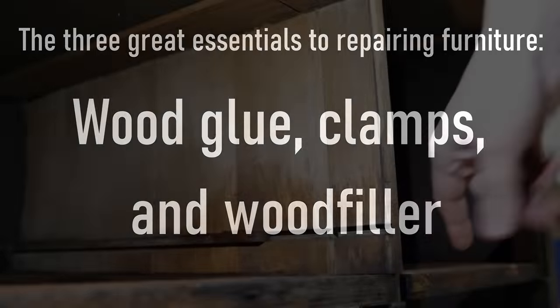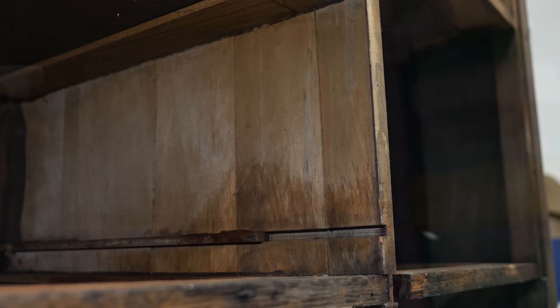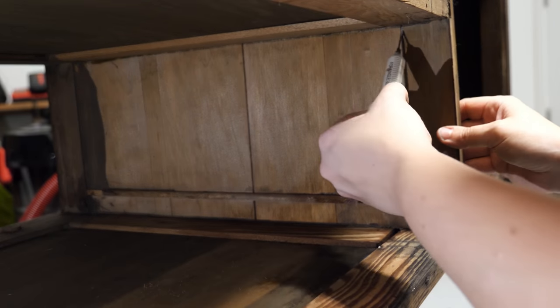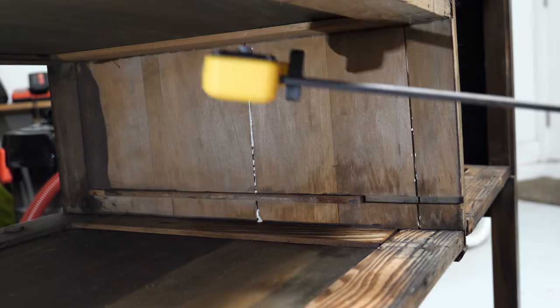After removing the back of the buffet, I found that there was also structural separation on the center area of the buffet. I repaired this using wood glue loaded into a syringe. I then clamped the boards together and allowed the glue to dry with the clamps in place for 24 hours.